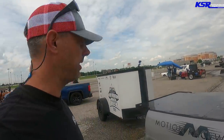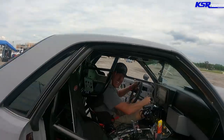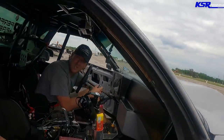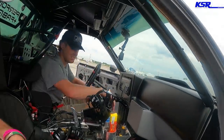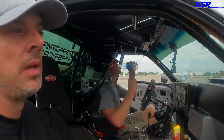Us up here at Indy. Tough day for us. But not over yet. But we turn in like an 808 average, I think. Yeah, like 809 average. We brought our total overall average to a 786. That's not terrible. Good thing we ran good in Norwalk. See if we can go run good again in Norwalk.